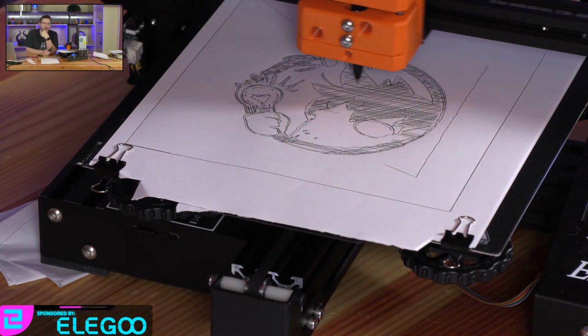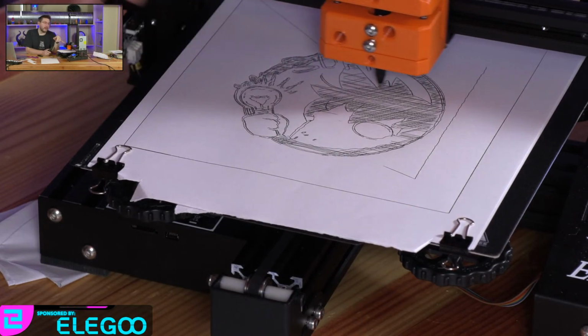Dana Voigt, totally stock Ender. Well, no, I mean, it has this piece on it. But other than that, it was stock.